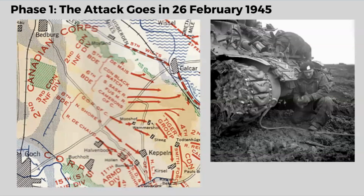At 3:45 a.m. on the 26th of February, 1945, the artillery program began. The 2nd Canadian Infantry Division attack was supported by 12 field, 6 medium, and 3 heavy regiments of artillery. The 3rd Canadian Infantry Division attack had 7 field and 2 medium regiments firing their barrage.